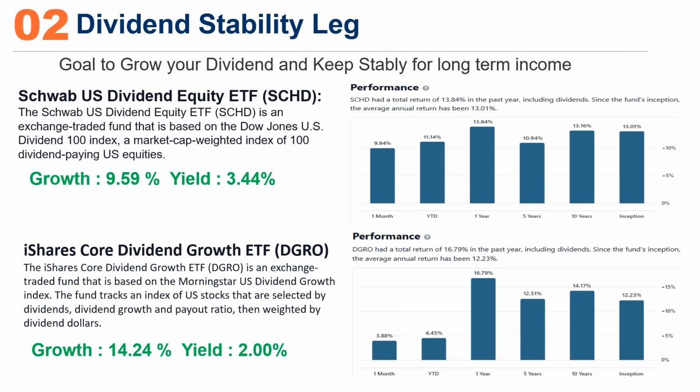And then the iShares DGRO, 14% growth, 2% yield. Again, 16.74% over 1 year, 12.23% since inception. So you can see, looks good in 1 year. Over the long haul, both of these two are fairly equal to each other.